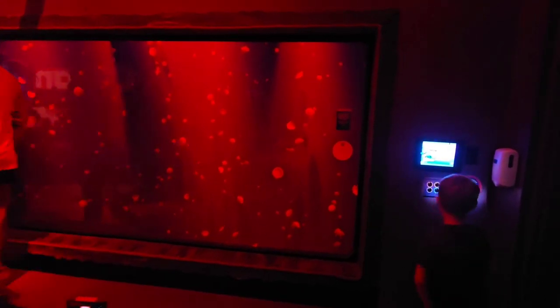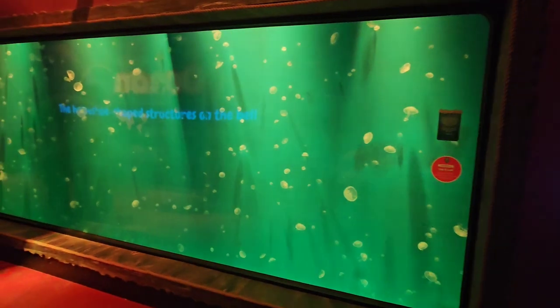Oh, I love a good jelly wall. Wow. Look at all them jellyfish in there. All right, pick a color. What, you having red? Look at them. Actually, let's have something a bit lighter. Well, there you go, that's better. Wow, look at those.